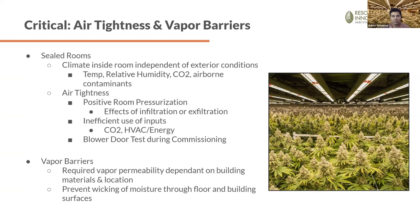So why do we do this, right? We build sealed indoor cultivation spaces for a reason, right? And that's to be able to truly control the environment and the conditions that are most optimal for the plants that are being grown in those spaces. We're trying to avoid crop loss associated with inconsistent climate or changing climate conditions and any airborne contaminants and natural disasters and on and on. So if we're going to do that, and we're spending money to create these environments, we want to make sure that we can truly control these environments.